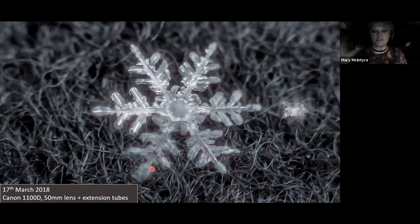Next on my list is to preserve them in cold superglue, because then you can fossilize the pattern. And the way you do that is to have superglue in the freezer, but not so cold that it isn't liquid anymore. You have microscope slides in the freezer, and then you take them outside.